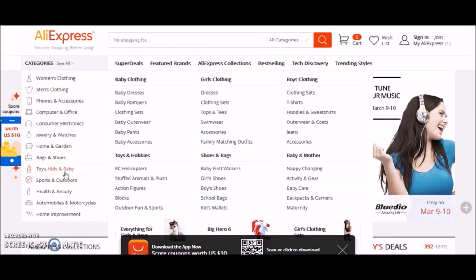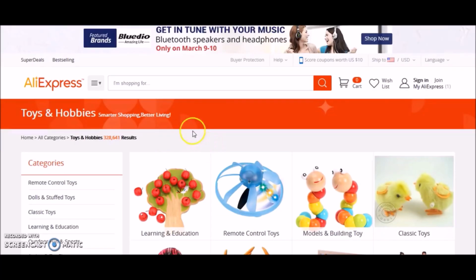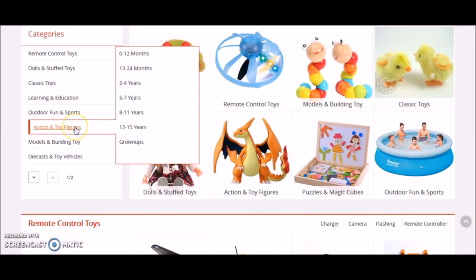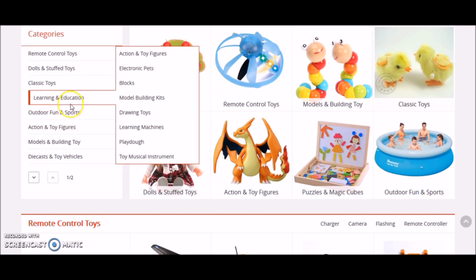Okay, we'll go to toys, kids, and babies. We'll go to toys and hobbies, and let's see what we got in the U.S. So, they're going to make us choose another subcategory. We will do learning and education.